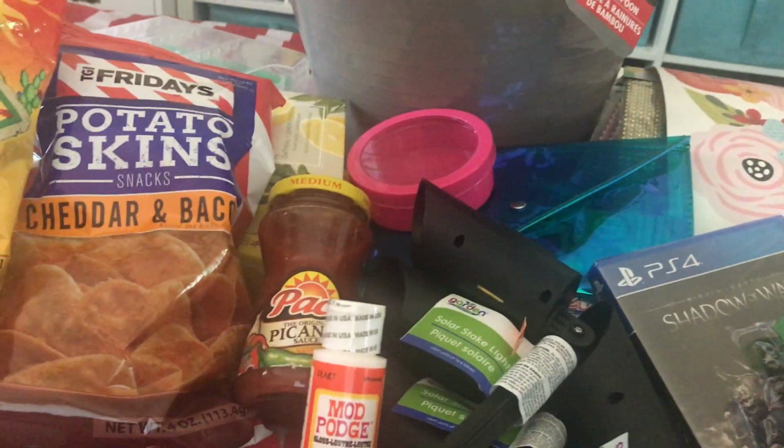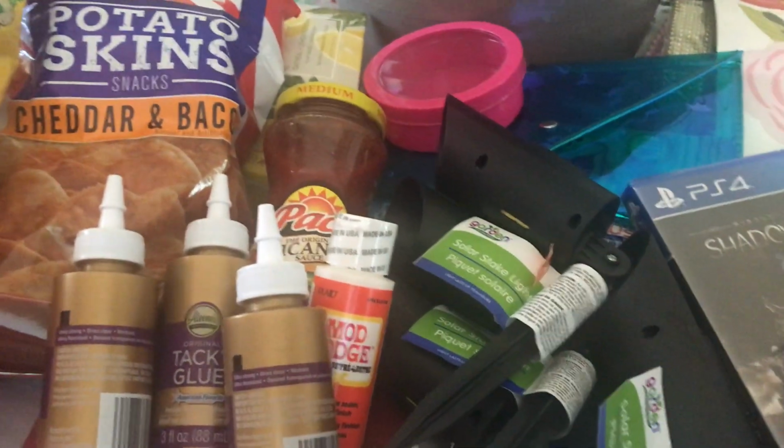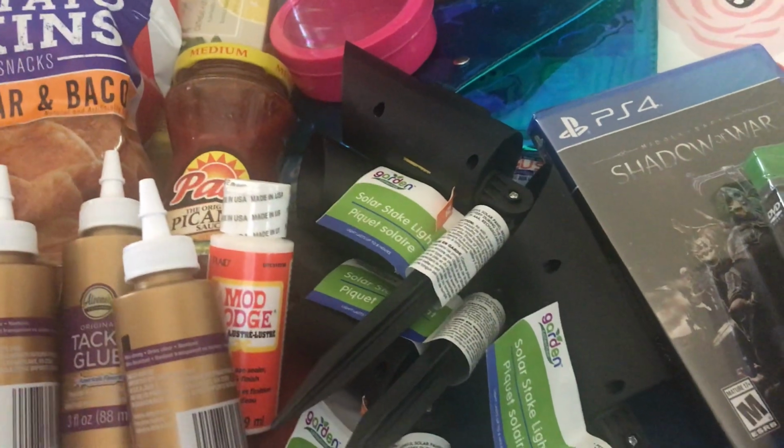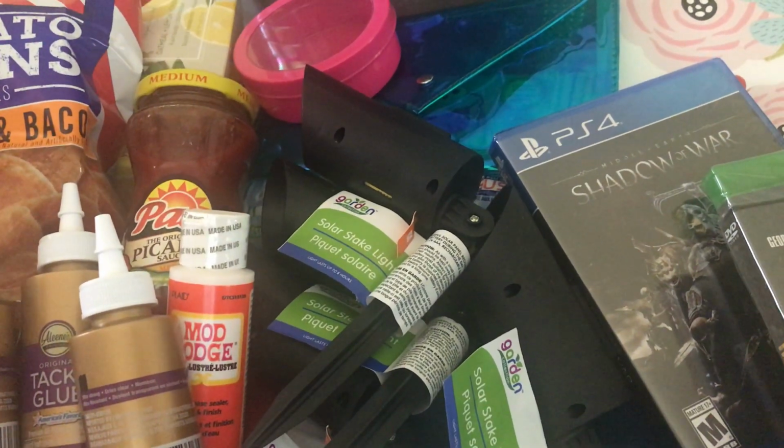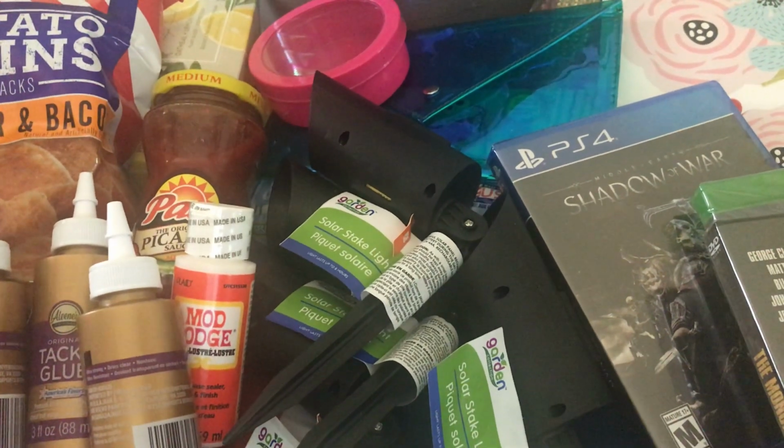You're not throwing it. So, I also got another one here. Tacky glue. I've been using so much tacky glue lately. What project have I been making?